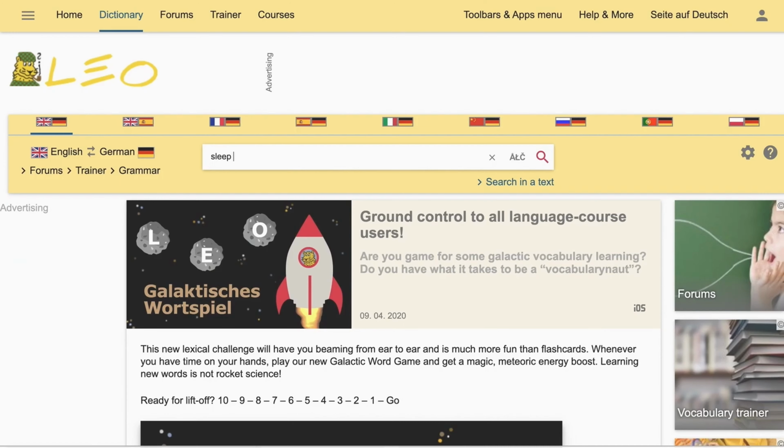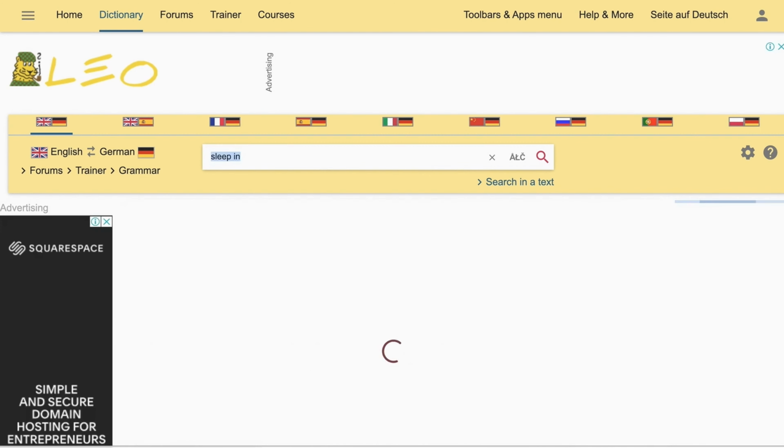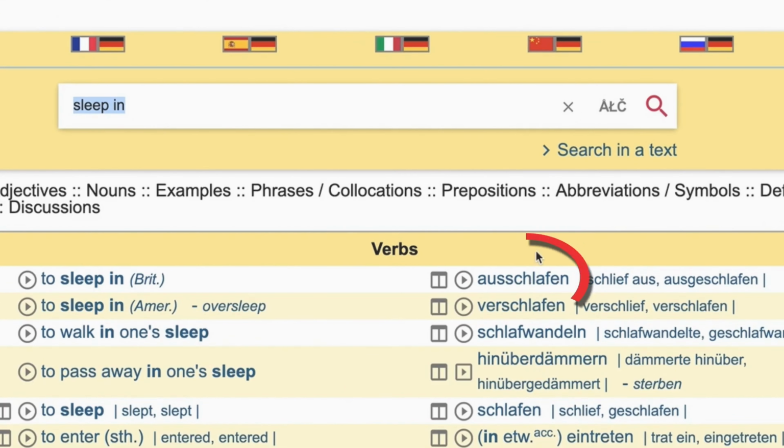And if we look the word up in the dictionary, we find exactly that. The verb for to sleep in is ausschlafen. So you can perhaps see how the words compare. In English, we have a verb and a separate preposition. In German, we have the same thing. But in the infinitive form, the preposition is attached to the verb as a prefix.